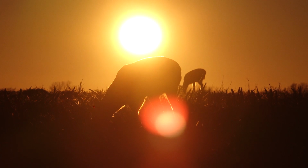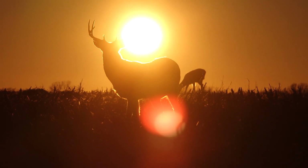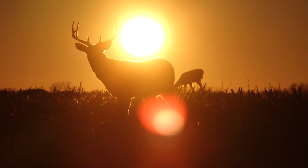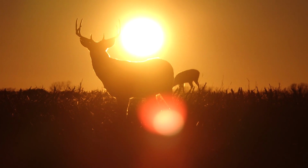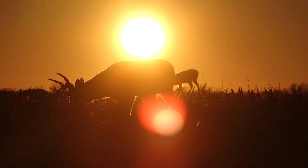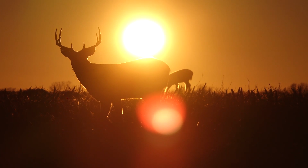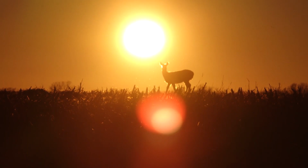So I got the camera on him, started rolling, got my bow drawn back, and I could not see a single thing. I couldn't see through my peep, I couldn't see my pins. He was on to me and got the heck out of there. At this point, I was just so frustrated. I've been hunting hard all the way through January, and to have this happen this late in the season when I was going out for does was not to be expected.